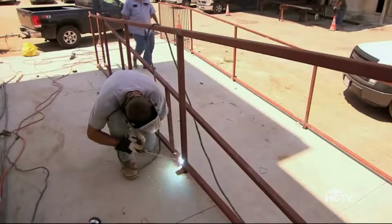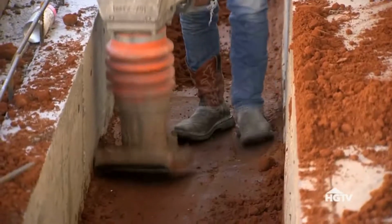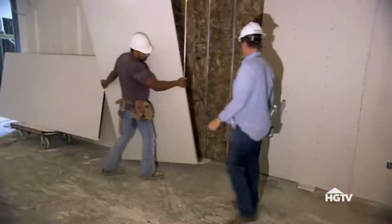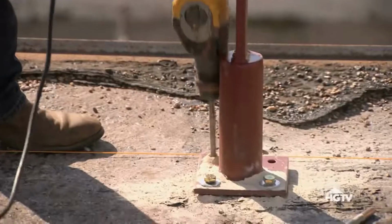Every chance we get between other projects, we're over here working on the silos. So far, we fixed the foundation, established a new floor plan by adding those new windows and the doors, and we just installed that railing for the rooftop and the deck.